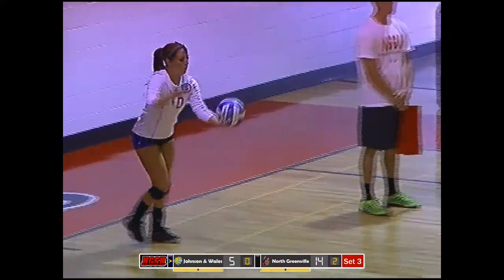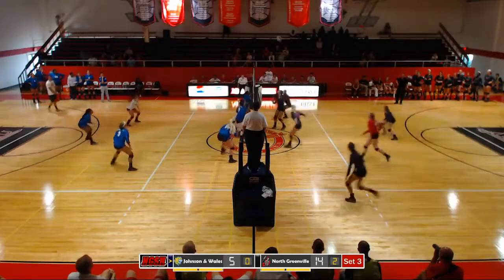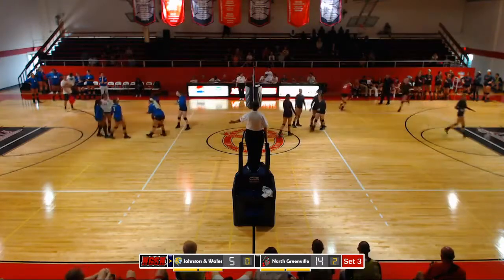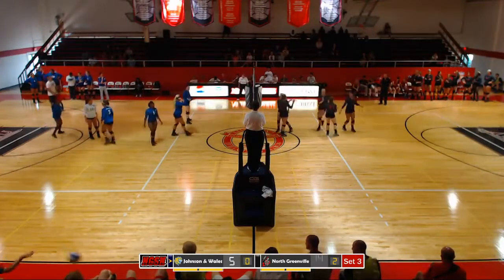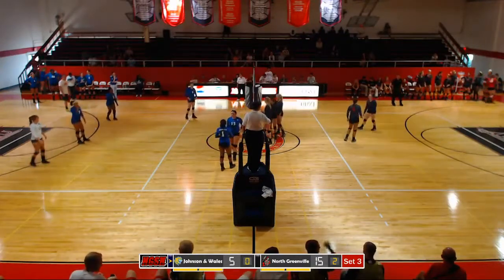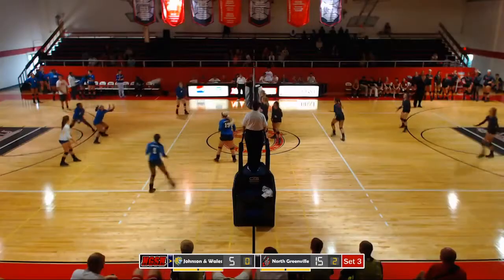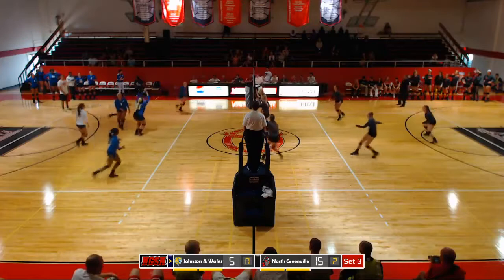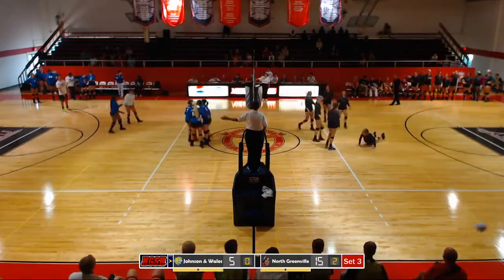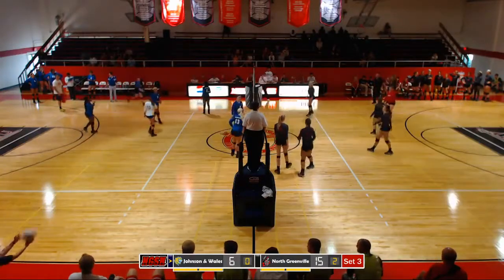And here's Summer Meredith serving. Long serve there. And there's a kill. It's Haley Hester, both with the kill and now serving. And the Crusaders unable to keep it alive. It'll go to Johnson & Wales. 15-6 now here in set 3.